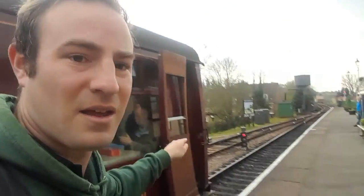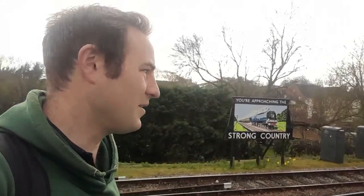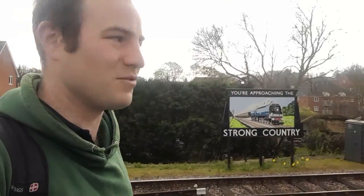So our loco has disappeared up here somewhere. What we'll do, we'll wait and see the loco come back, and that's going to take us up to Ropley, where the miniature railway is. We're going to go for a ride on the Ropley Miniature Railway. We are approaching the strong country, as that sign with a blue bullet Pacific shows us. So let's wait and see our diesel loco arrive, and up over the Alps we're going.